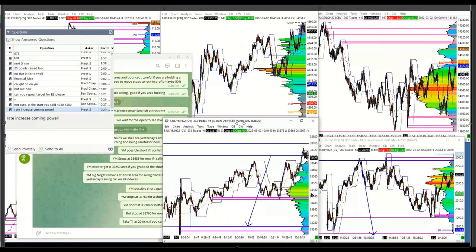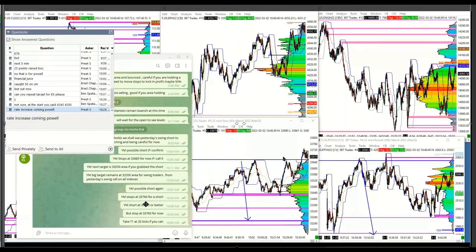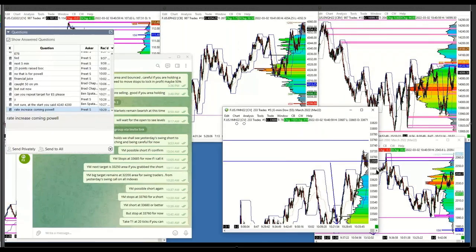I called it again from here, but the typing, you see this here? I called it again. YM possible short again. I'm looking for 33760 for a stop loss. This is my stop loss, we're above here. Regardless, I called it twice, and this one goes for another 100 ticks down.